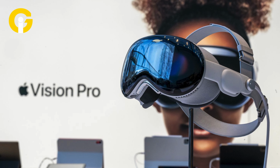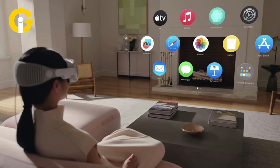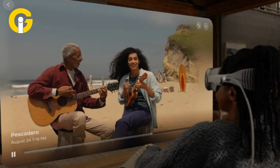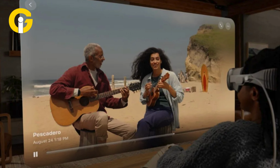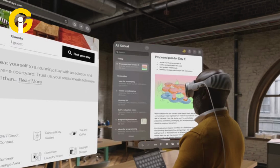Apple's Vision Pro is a game changer, aiming to do to VR what the iPhone did for smartphones. But at $3,500, it's a steep investment. While it offers a revolutionary mixed reality experience, its price and some usability issues mean it's best suited for developers or deep-pocketed tech enthusiasts.